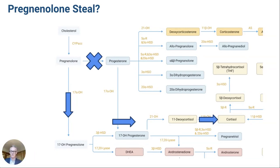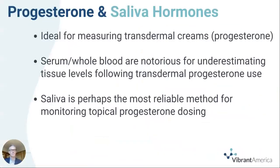Really what happens is people get stressed. There are many environmental influences that end up short-circuiting the production of these hormones, more so than some kind of biochemical weakness like the Pregnenolone steal describes.